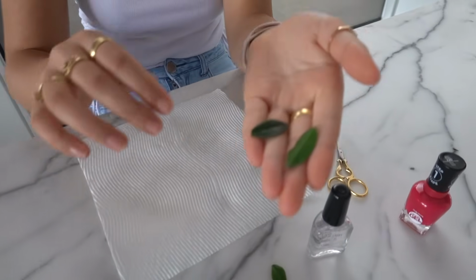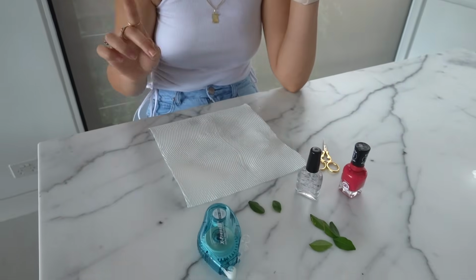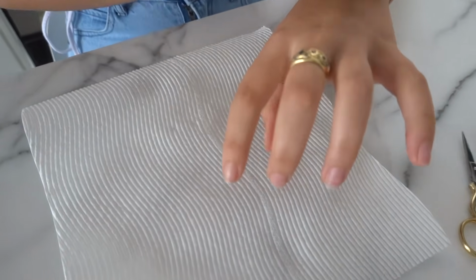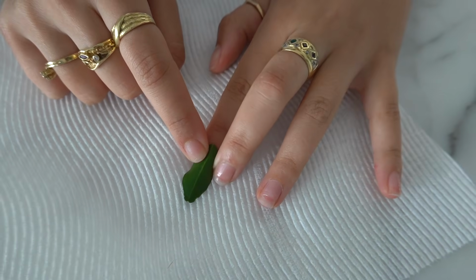Anyway, so I've got some leaves from my garden here. And I've also got some nail hardener and some normal nail polish to put on top. They didn't actually say what they used to stick down the nails, because obviously it's not just gonna stay on your nail. So I'm just gonna be using some double-sided tape, and hopefully that will be all right. So I'm gonna do it on this nail here. I think that's actually a pretty good size. I sort of trimmed it a little bit, but I think that should be fine.